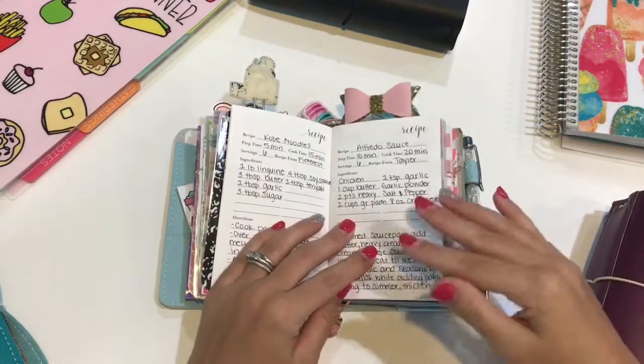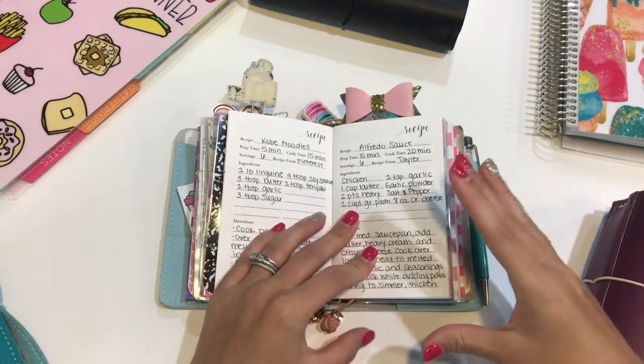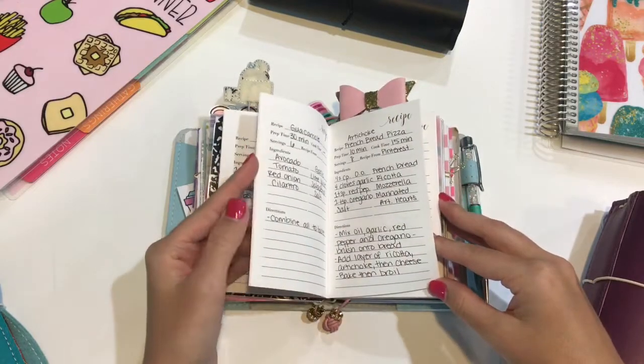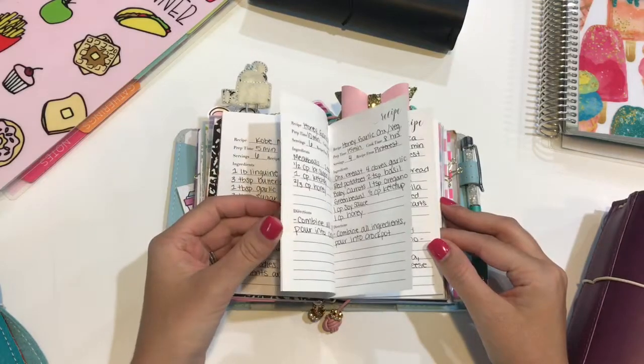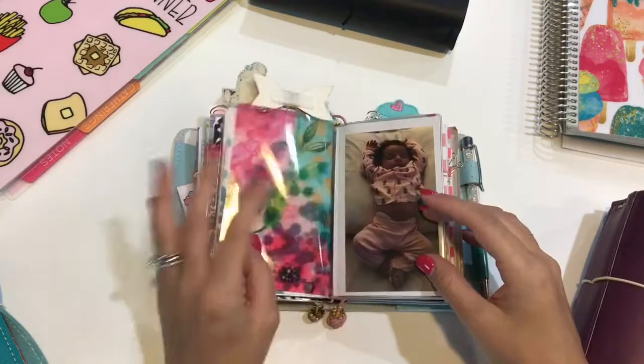I said in my other video that I like to have my recipes with me, because if I end up at the grocery store, I'm a recipe follower type cook. I need to know the recipe, and my memory with this is terrible. So then I would be like, oh, I can't buy that dinner's worth of supplies because I can't remember what I needed. So that's why I keep my recipes with me.